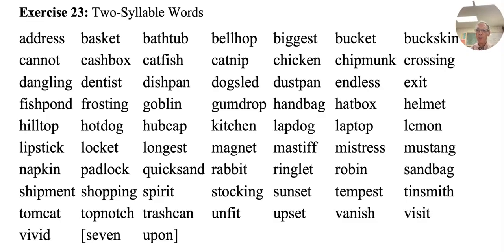Welcome to exercise 23 in the Natural Phonics Primer, a universal safety net for literacy. This is a real step forward because we've been studying one-syllable words so far. Now we're going to be studying two-syllable words. Many of these are compound words, that is, two words that are put together to make one word, and some of them have suffixes and prefixes.